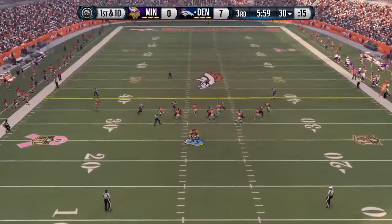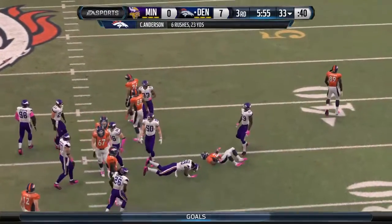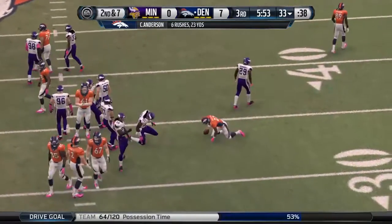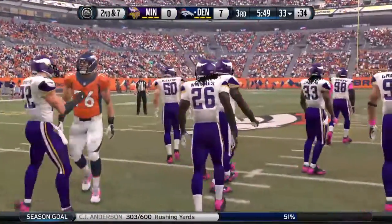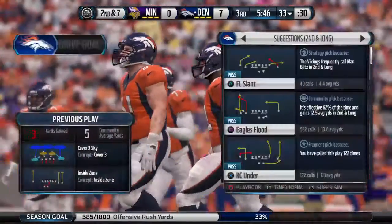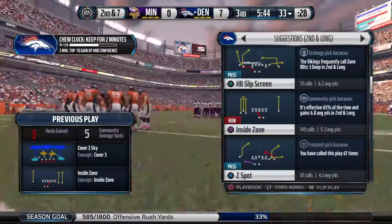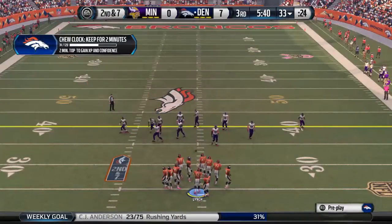The Broncos will take the snap from the 30. They're going to run it right. Nice job that time by the defense. They were ready for the run. Nowhere for the running back to go, and they stop him for a short gain. After running it, it's second down.